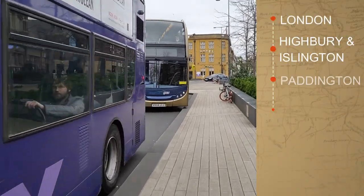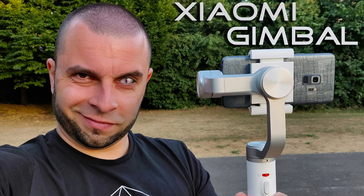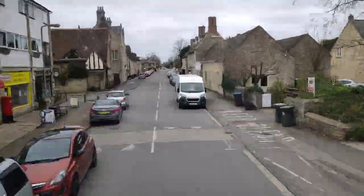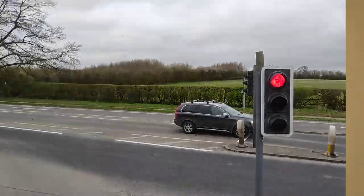And I finally made it to Oxford, but now I gotta catch a bus. Should have brought my gimbal with me. So, after almost 4.5 hours, 3 different means of transport and 5,000 steps, I'm almost there, guys. We've got another 10-minute walk and yeah, wish me luck.